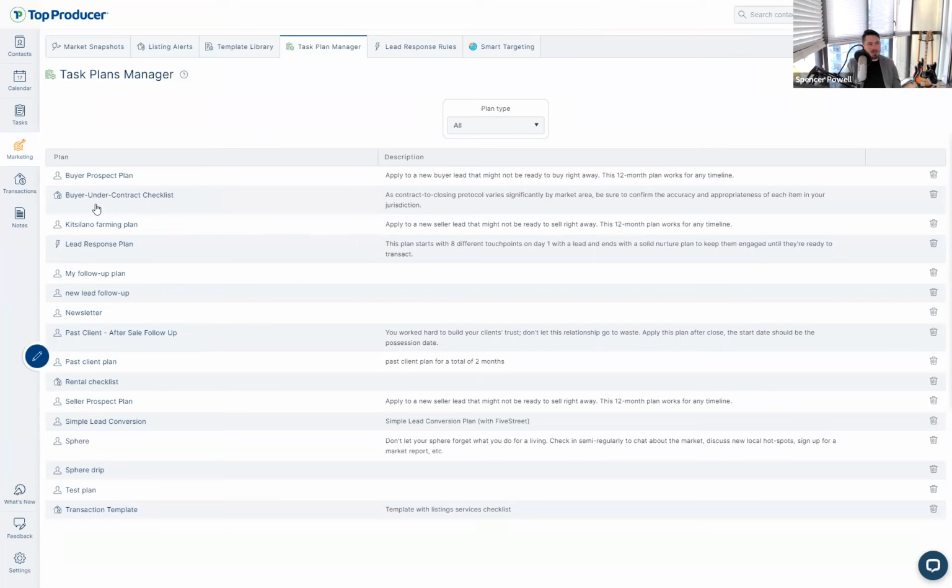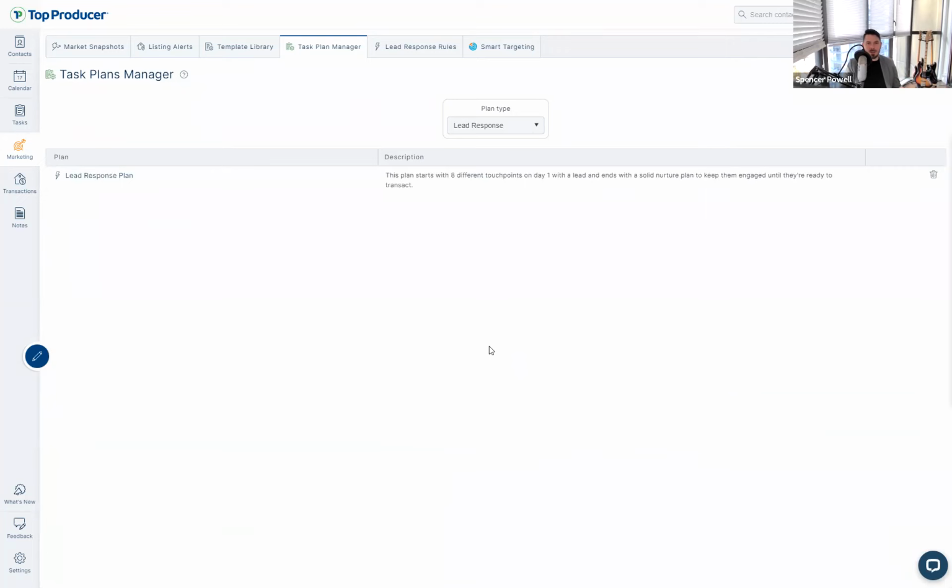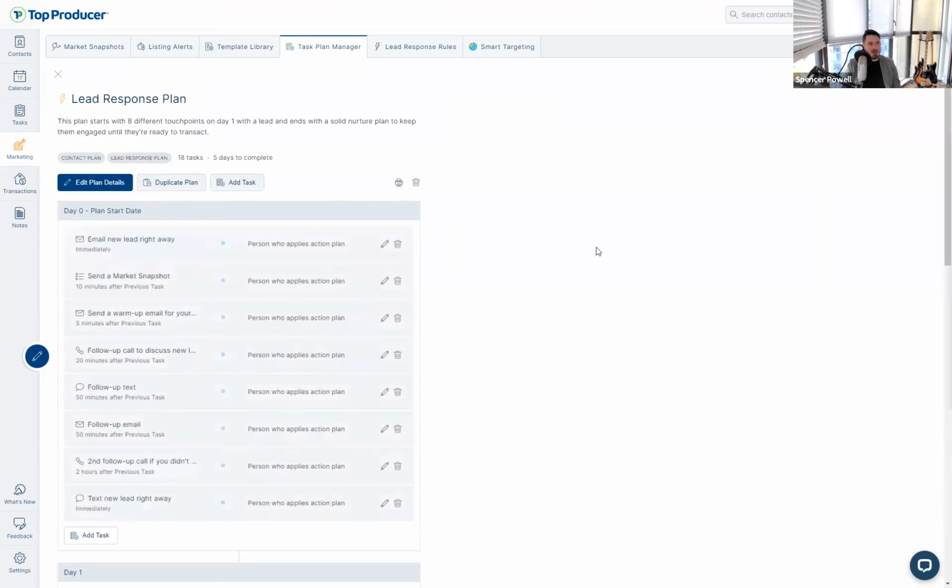But for example, actually, let's go in order of lead flow, right? So let's start with the plan type of lead response. So let's say you guys are paying for online leads, or maybe you even get the occasional lead inquiry from your website, or open house or something like that. You can definitely have all those different lead sources set up to go to your Top Producer automatically. And they can even be set up on a lead response plan. And so here's the built-in lead response plan in Top Producer X.